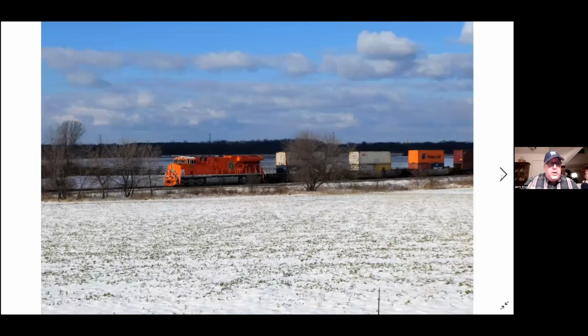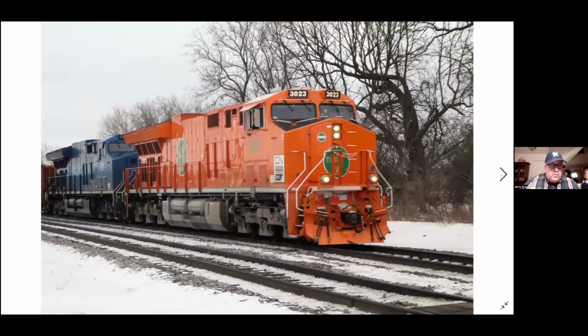The EJ&E Heritage Unit. Here, this one's approaching Lost Arrow Road, about to climb Byron Hill. Here's a closer view. In fact, I think it's the same train. Well, maybe not. I see it's dark here versus sunny on the other shot. It's come through a few times, so I've been able to get it.